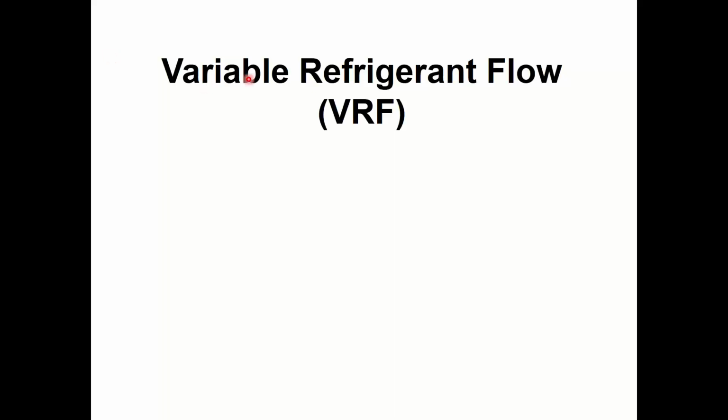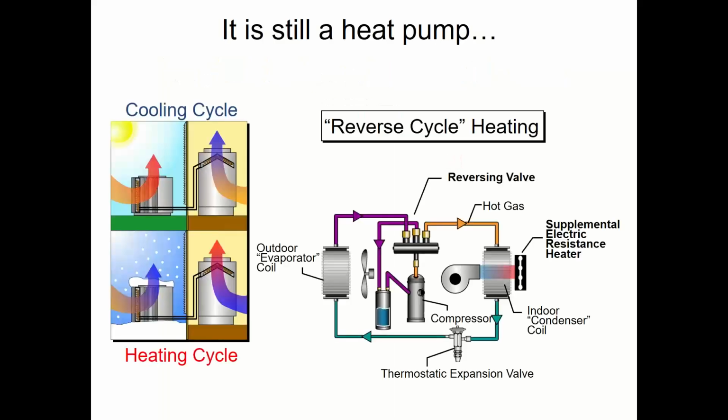Now, I'm going to use variable refrigerant flow, which is the generic term. There's also what's called variable refrigerant volume, VRV. That is one specific manufacturer's version of VRF. It's just like a trademark name. It's like a Kleenex type name, right? Versus tissue. So I'm just going to use the generic one, VRF, right? So every VRF is a heat pump, right? So everything that we talked about works exactly the same way.